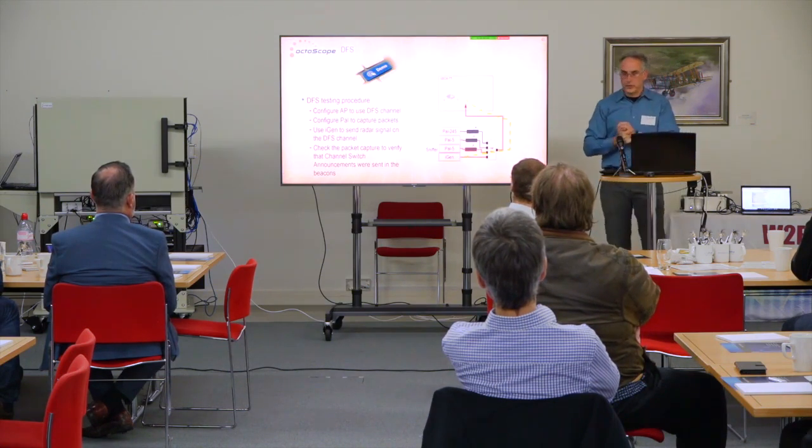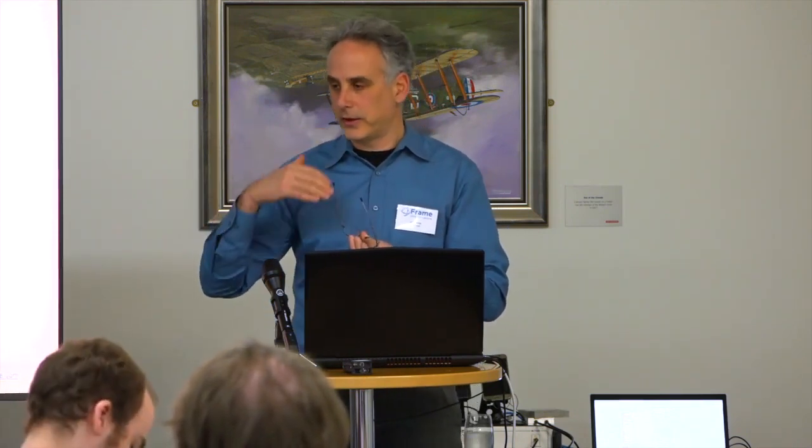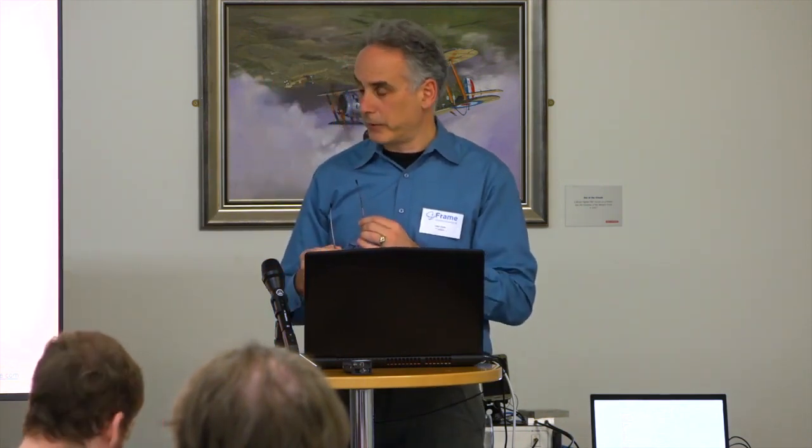So here's what we're going to do. I'm going to show you how we can also do radar testing. So it's very similar to the tests that we've been doing so far, except in this case, I'm actually not going to bother running any traffic because the DFS test is really about the ability of the access point to detect the radar interference and then to vacate the channel. The way it vacates the channel is by sending out channel switch announcements to its attached clients. So it detects the radar, it needs to send out those channel switch announcements, and then it needs to move to a different channel on which it's not detected radar.